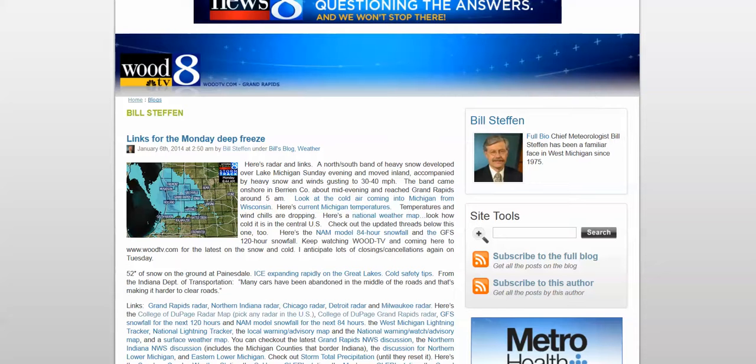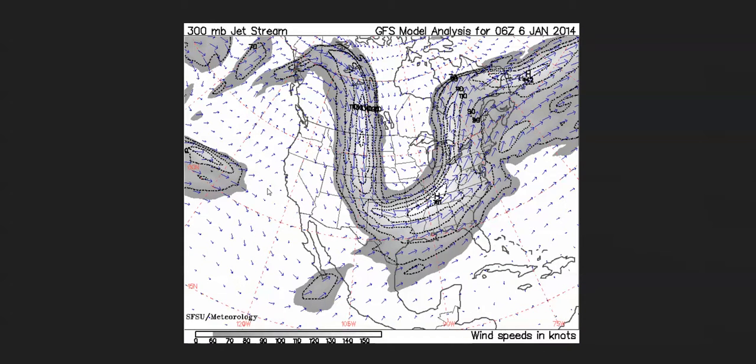The next map I want to throw up. We looked at this yesterday, and again this is the jet stream map, and you can see this cold air just coming right from the Arctic. This is a continental Arctic air mass, and these typically are the coldest air masses you're going to get. And you can see as it's sweeping down, almost down the Rocky Mountains, getting to the southern part of the United States, and then moving back up.